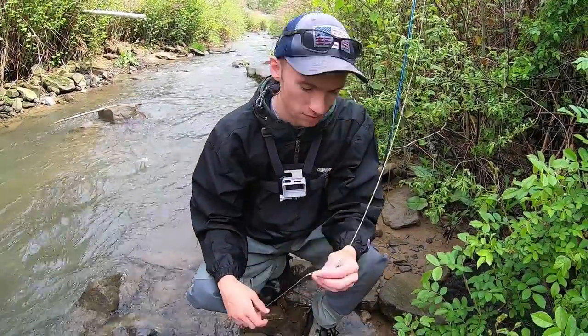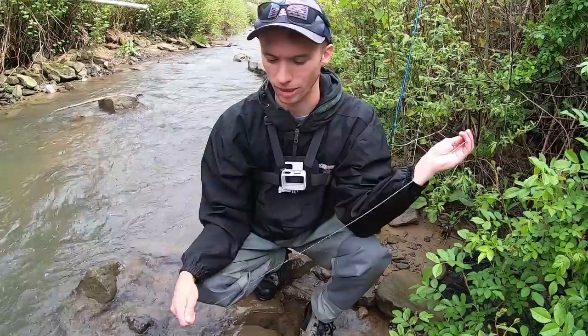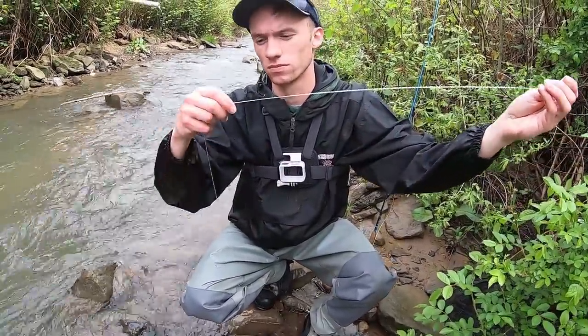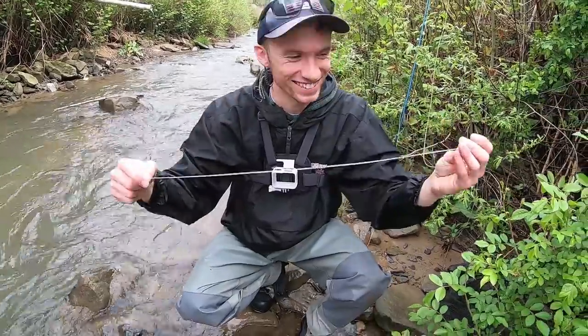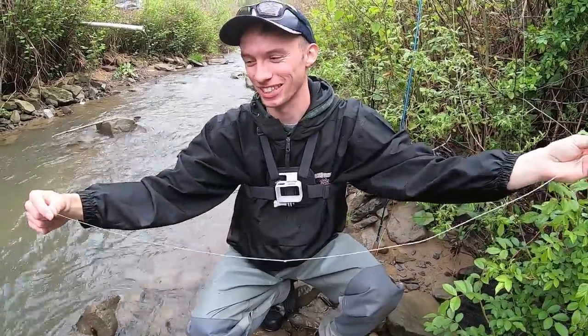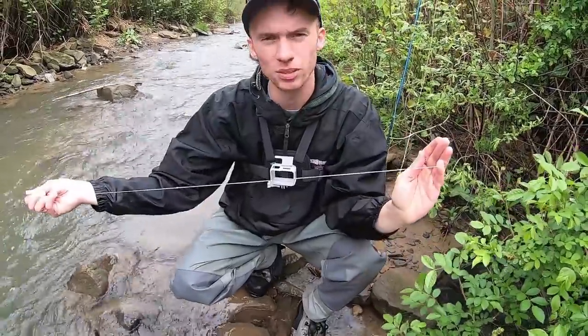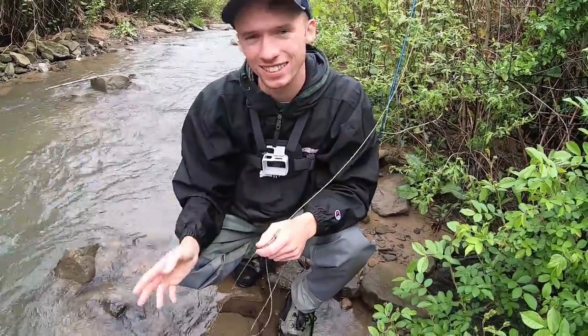A lot of people ask me what my setup is. Okay, so my setup, I have a 9 foot five weight. That's what I'm using for the rod. For my setup down here, my leader, I have a furled leader. This is a furled leader from Appalachian Furled Leader Company. It's called their big meat leader. 15 pound test, fluorocarbon, so I can get the line to sink a little bit.